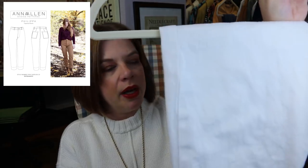Okay, next up, my Philippa jeans. You guys saw this in the other video because I kind of forgot I hadn't shown it to you all yet. These were in my spring module plans that I put up. I love these. I used a selvage denim. Let me roll up the leg. The selvage denim has the red along the selvage, and I roll these because I think it looks really good. This is a straight leg jean from Anna Allen Clothing.